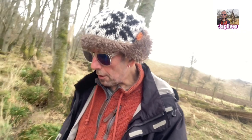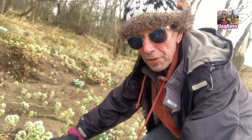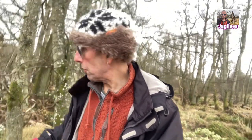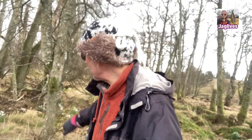Yeah, we're officially lost, but I've come across these strange flower things. These things here. I thought it was maybe garlic, because garlic sometimes grows. We've got snowdrops here. Now the river has obviously been up higher. It's all very soft ground here, and there's all sorts of signs of trees being around against the side.